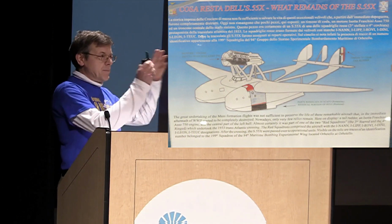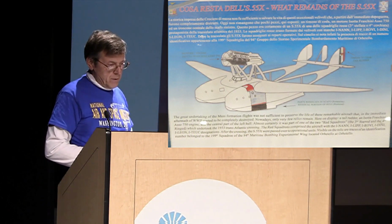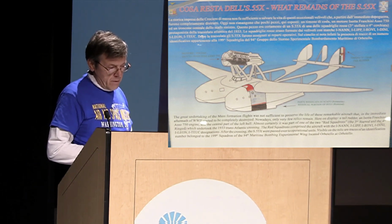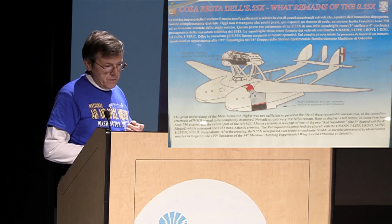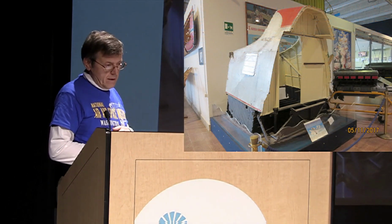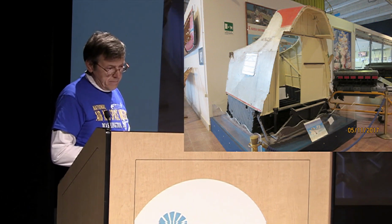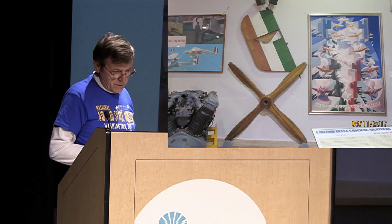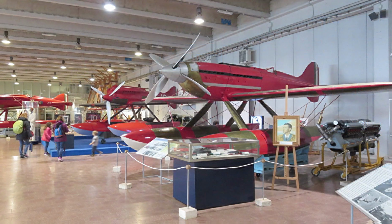Well, you wonder what happened to all these planes, eh? You'd wish you could see one in the museum, not just these models. Well, there's only a few pieces left. And this shows what they are: a section of one of the pontoons, an engine, and a rudder. So there is the piece of the pontoon, or fuselage. And then there is the rudder and propeller, and an engine beside, and I guess that's the picture Joe showed earlier.